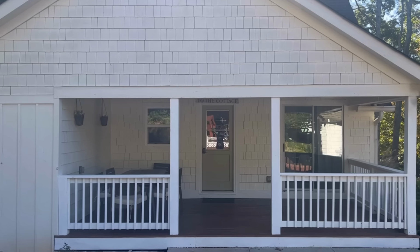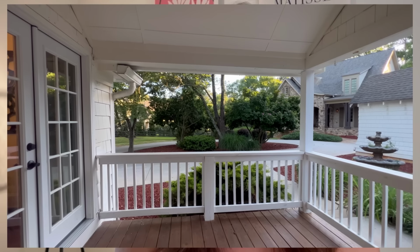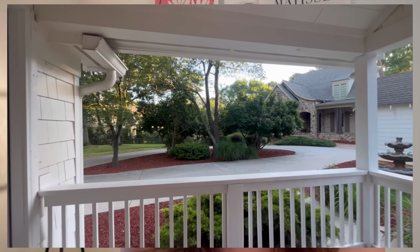So this is a temporary solution for them. We bought this property thinking that our parents would be eventually living in this cottage, but in the meantime, the real estate market's crazy. So instead of them being forced to buy a house that doesn't quite fit them or sign an expensive lease, they are moving in here with us.